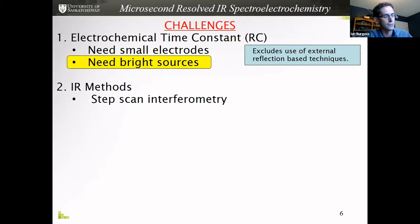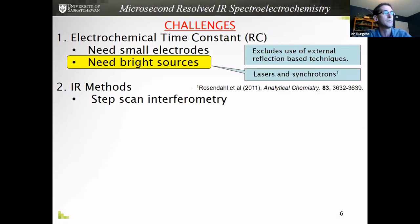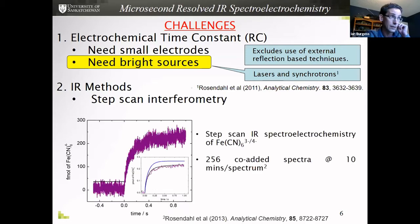And so the bright sources that we've worked with for a number of years have been principally the synchrotron. We're very fortunate that our university also is home to Canada's synchrotron, the Canadian Light Source. And so we've been using the mid-infrared beamlines at the Canadian Light Source to do a lot of experiments over the last 10 years or so. And then lately, lasers. The advantage of the lasers, Raphael described in the beginning of this talk.